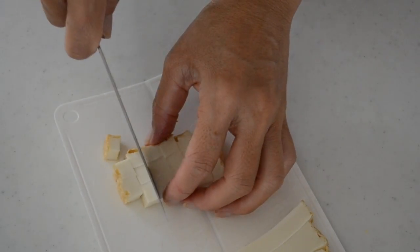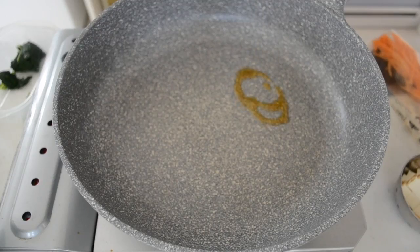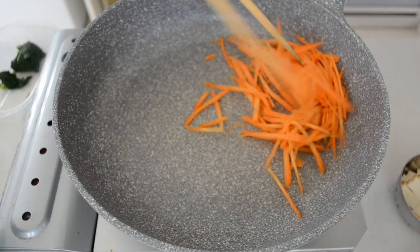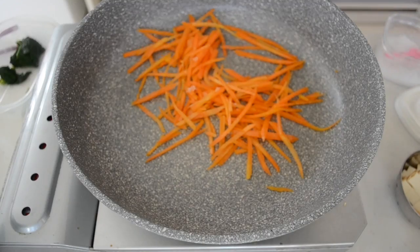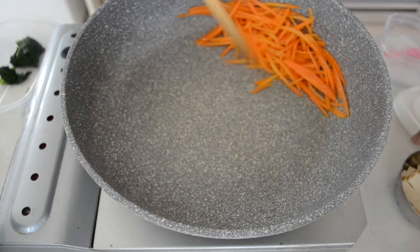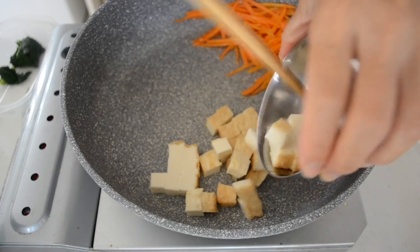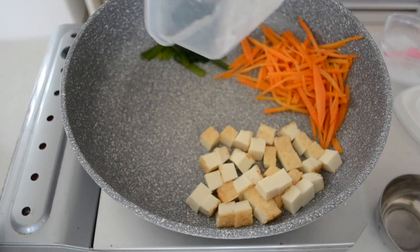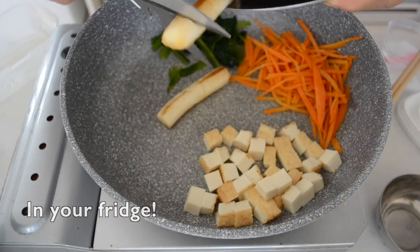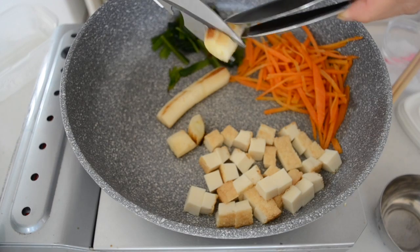Heat your frying pan on medium and add a teaspoon of sesame oil. Add your shredded carrot and cook until wilted. Season with salt and a little bit of garlic powder. Set the carrot aside and add your chopped atsuage and leftover spinach and grilled green onions, everything you have in your fridge. Reheat your leftover ingredients.